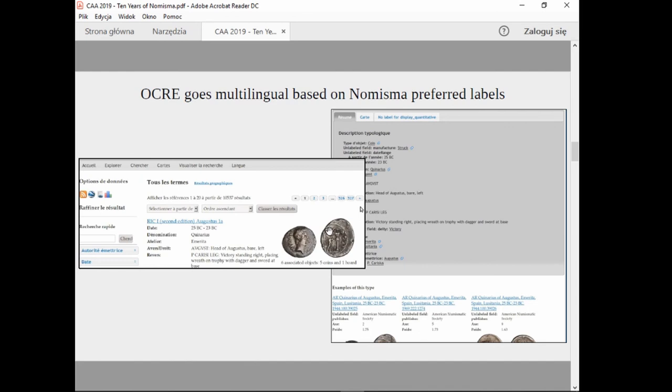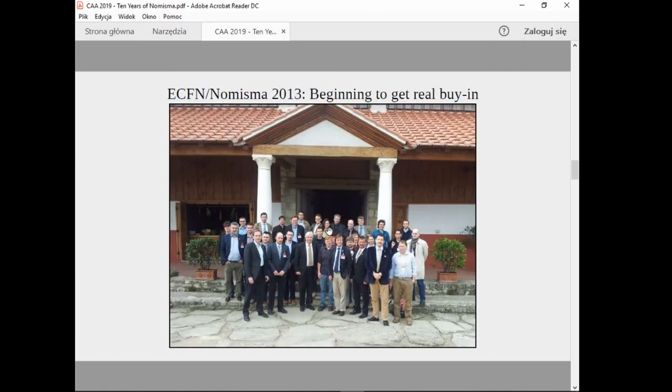So it wasn't really until the next year when Ochre becomes more developed and using preferred labels in different languages for numismatic concepts that we were able to provide the Ochre interface in different languages. And then once people saw the value of that, then linked data for numismatics started to get larger buy-in from the community. And by 2013, the group is a little bit bigger now, and we had our meeting in Carnuntum. Unfortunately, we don't have any photographs of the first meeting in Frankfurt anymore, but it was about half of this size that you see here.